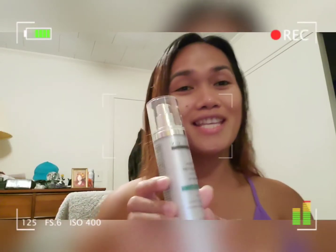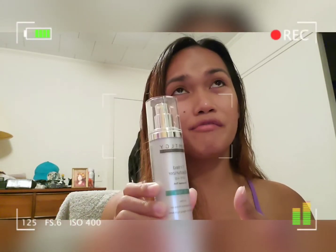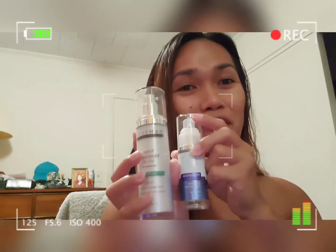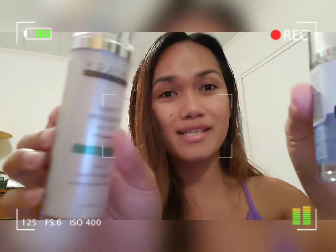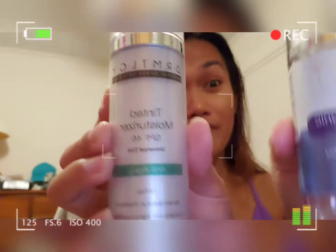So again, the first week I tried this, there were no changes. And then in the second week, there was a little bit of change. After a month, I saw a slight difference in my facial skin. And then after two months, and then after three months, here I am, making a video of how effective these two are. They are really effective.